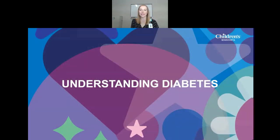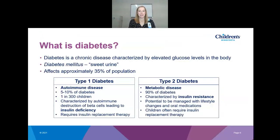Okay, so now let's better understand diabetes. What is diabetes? So, diabetes is a chronic disease characterized by elevated glucose levels in the body. The medical term diabetes mellitus, the Latin term for sweet urine.